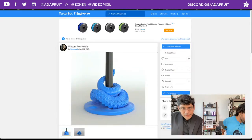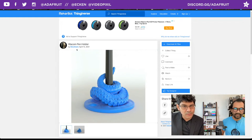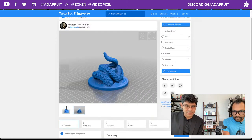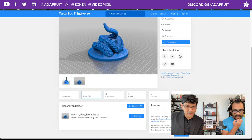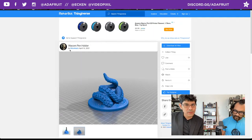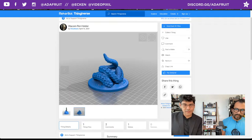So let's look on Thingiverse. This is a thing that you can download by Bidu Madio. Thingiverse user Bidu Madio posted this up, and you can see a render of it. And it comes in what, different sizes, or you can adjust the size yourself? You can adjust the size yourself. Cool. So shout out to Bidu Madio for posting that up on Thingiverse.